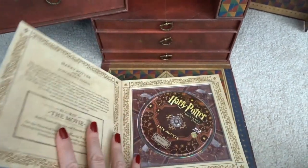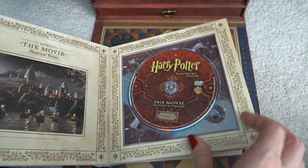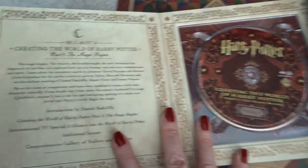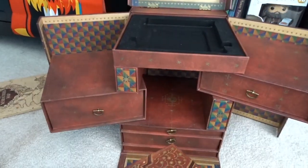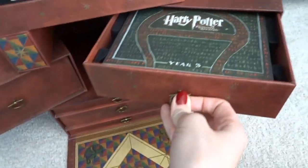So this one's Sorcerer's Stone, and it's got the movie on Blu-ray and the movie on DVD, and it even tells you what page goes with what disc. And then this is the DVD special features. And which one is this? Oh, and then here's another special feature on Blu-ray. So it has this type of book for all the movies in this box set. And some you open the drawers to find. Over here are some more.